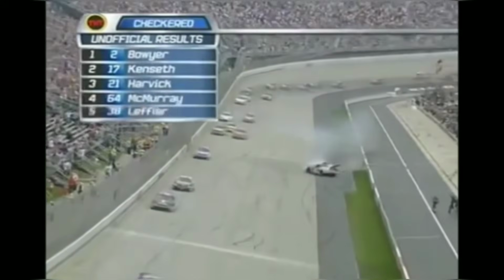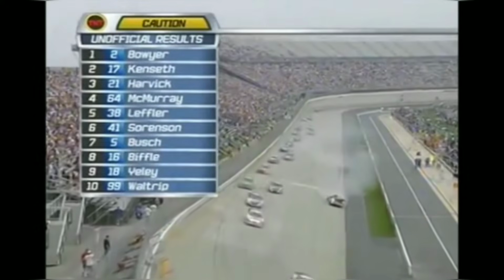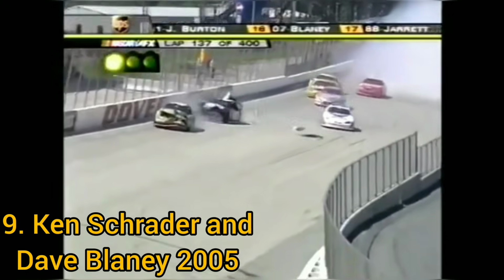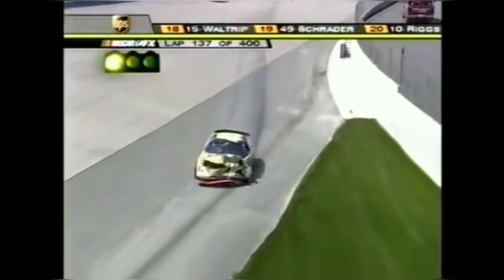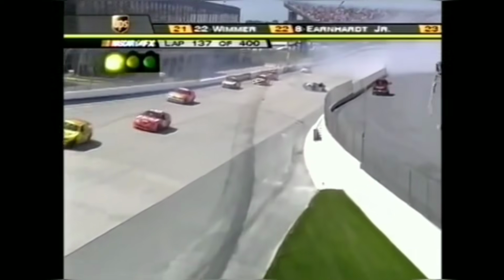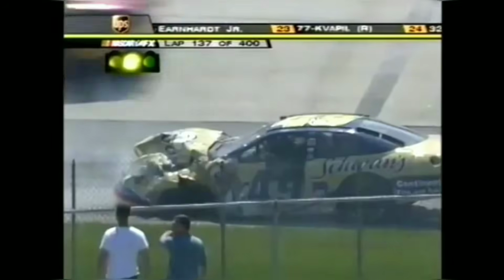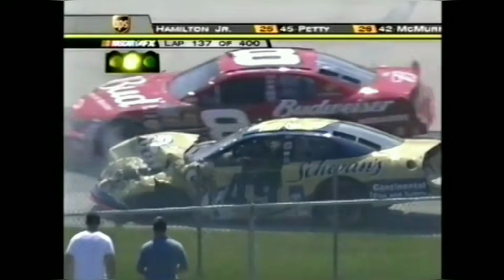I knew that was going to happen. And Sorenson into the wall. None of those guys are going to lift. No, right into Schrader. Man, that was a lick. Boy, oh boy. And Darrell, that was very strange to see a car come back up the back straightaway like that. Man, Schrader's got that net down.